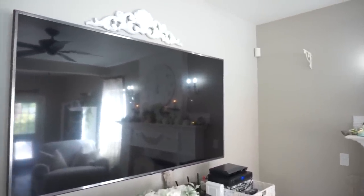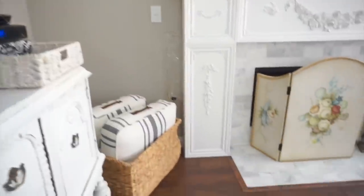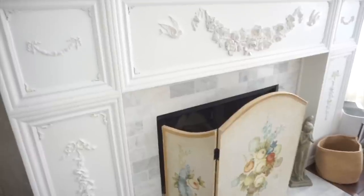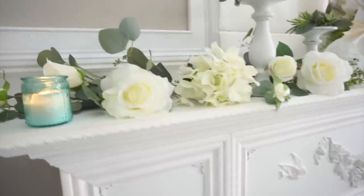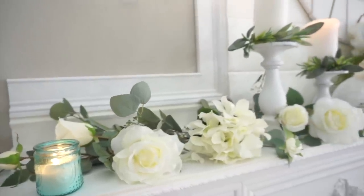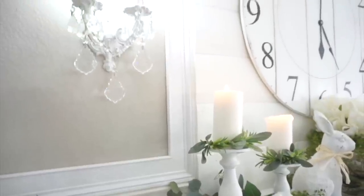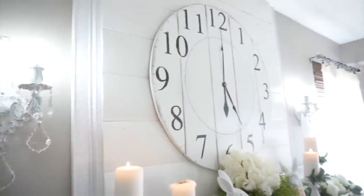The floor pillows that you see in this basket over here in the corner, I purchased those at Target, and the basket was purchased at Home Goods. And then right here on this mantle, we purchased all of our wood appliques at the same online store, and I will keep a link in my description box for you. These candles here, I believe those were purchased at the Dollar Tree. And then all of my silk flowers that you see laying on the mantle, those were purchased at Walmart.